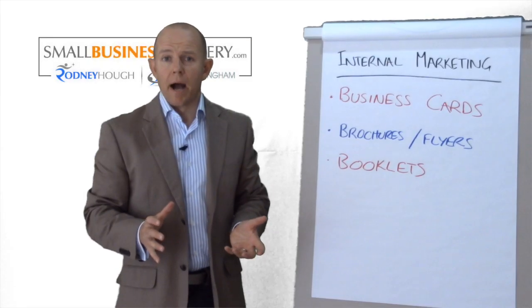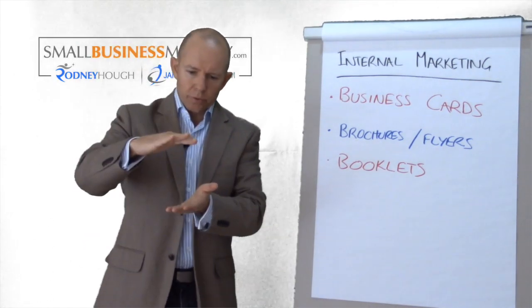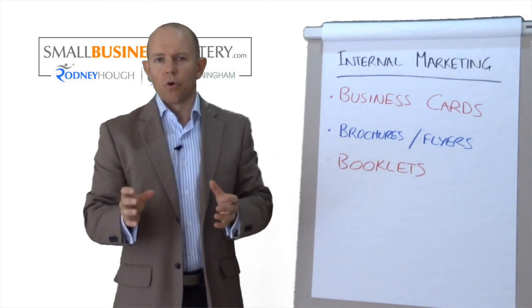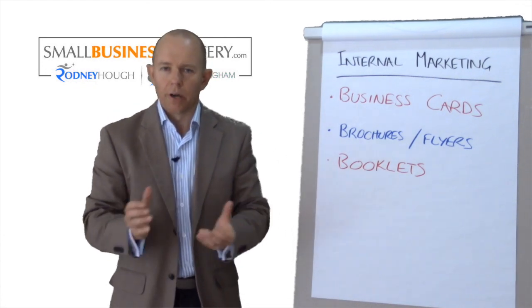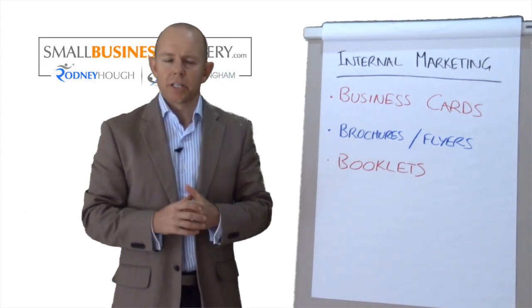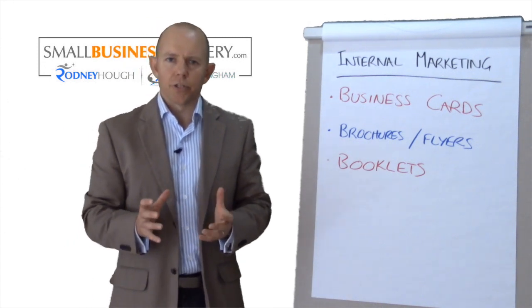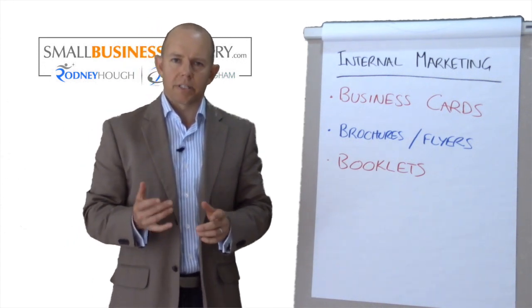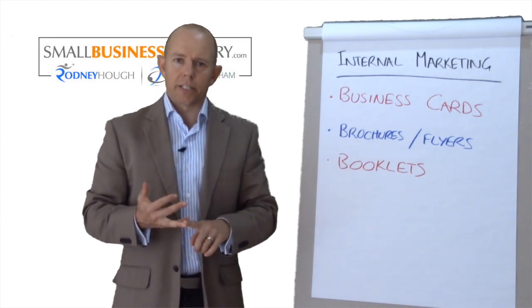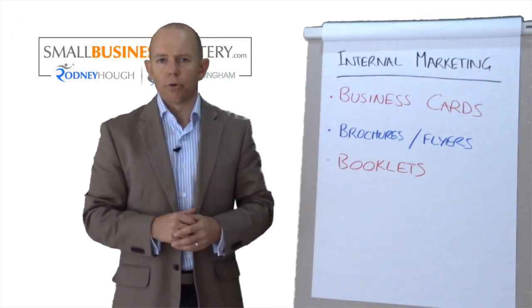Our next internal marketing vehicle is booklets. Now booklets, these are obviously not usually a full size book, but the short form mini book, if you like, that you often see that's like 15 to 30 pages. The reason you would use one of these, and they're certainly not applicable for every situation, is that they do two key things. Number one is they increase credibility, and number two is they can transfer more information than you can in a short flyer or brochure.